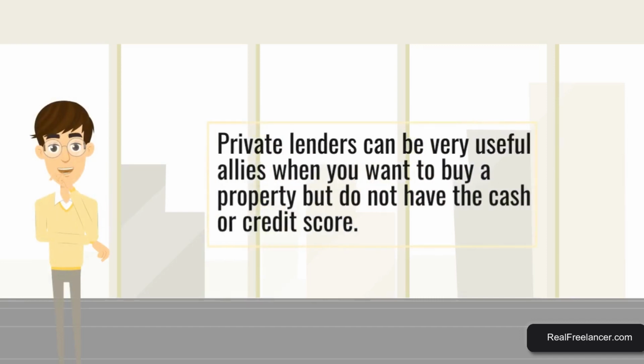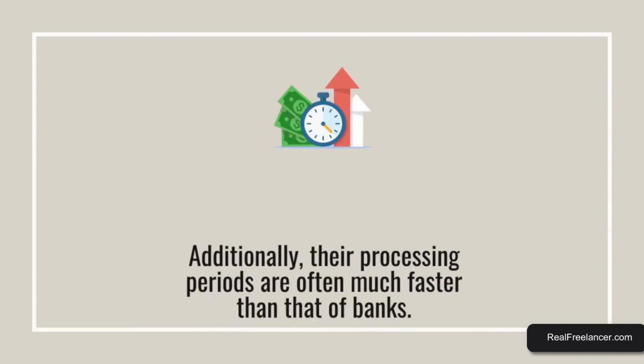Private lenders can be very useful allies when you want to buy a property but do not have the cash or credit score. Additionally, their processing periods are often much faster than that of banks.